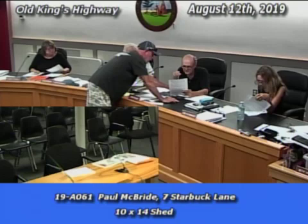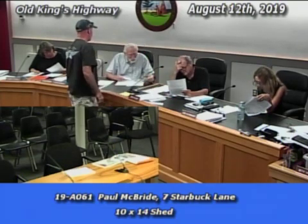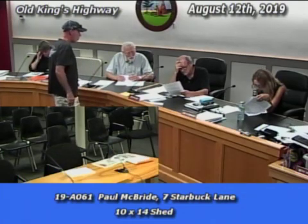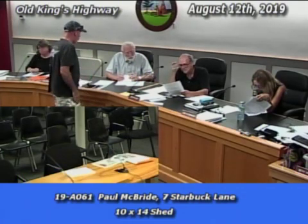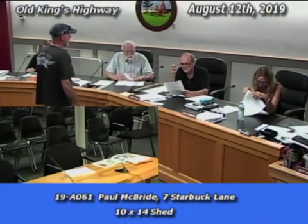Starbuck Lane is beyond those trees. And through these trees you can't see, there's another shed right there. That's my neighbor's shed. So visibility from the street is non-existent. Exactly. That's why I was hoping we could forego that, not to be non-compliant or anything like that. It's just completely invisible from all sections.